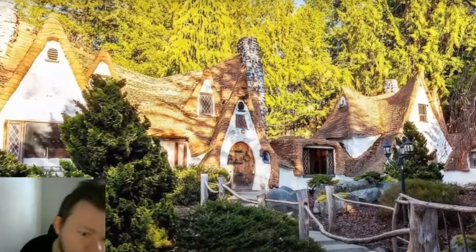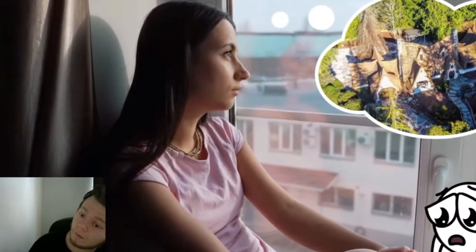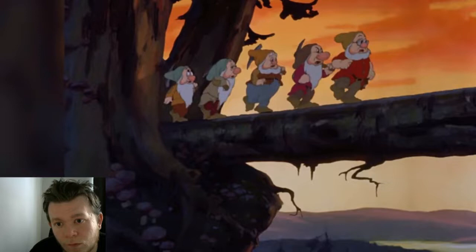That price point isn't much of a surprise, but unfortunately it means that the chances of us living in this fairy tale home are nothing more than a fantasy. Unless we head down to the mines and find ourselves some diamonds. I hope.